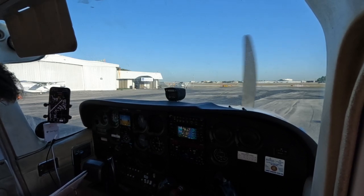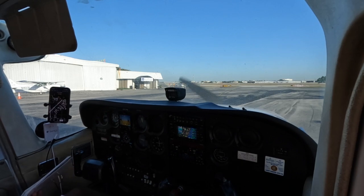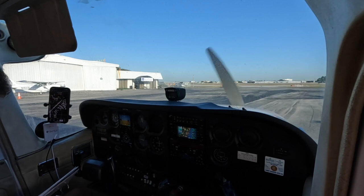For Lauderdale Tower, it is set for Mason Juliet, wind 3504, visibility 10, sky clear, temperature 17, dew point 11, altimeter 3002.